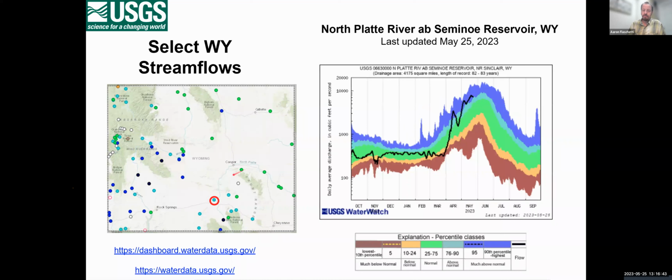Moving down to the Platte above Seminole, above normal here. We're above the 75th percentile, and have been up above the 90th for a little bit. Some of that could be that runoff was a little bit early, but it's hard to say for sure when you're looking at a period of record that's 80 years or more, as those peaks can move around quite a bit. Flows look pretty good, with abundant water moving in the Platte River right now in that location.